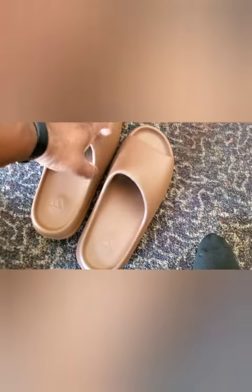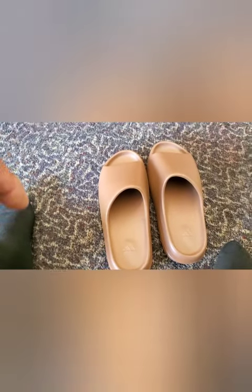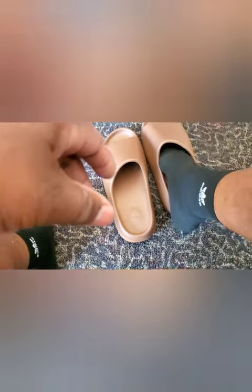All right, I got my champion slides on. These are size 13, and you see how my foot fits in them just fine. So I'm gonna slide those over to the side, and I'm gonna try on these Yeezy Flax size 16 with socks, and we gonna see how my foot fits in them. Oh Lord.